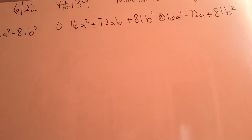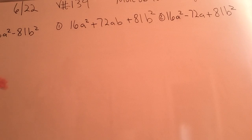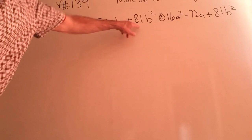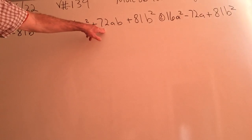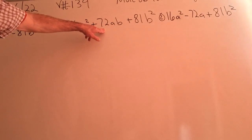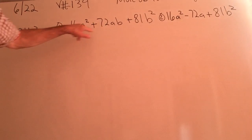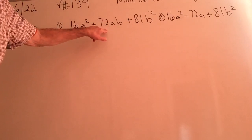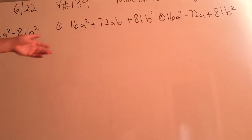And there are two variables here, but it turns out, as I've told you so many times, it's the coefficient that counts. And 16 is a perfect square, 81 is a perfect square. So high school kids have to recognize that in math. You have to recognize that. And so we can't be sure that this is a perfect square trinomial unless the square root of this times the square root of this times 2 equals 72. So I'm just going to talk about some general things that we do.